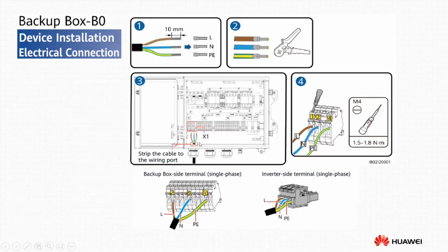So at the bottom, where it's highlighted X1 on image number 3, that is the load port. That's where you would wire your essential loads, which are the loads that you want to get power in case there is load shedding. And then next to X1, there is a second block connector, which is the grid termination point.